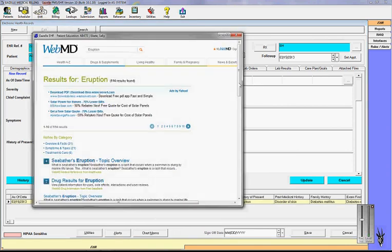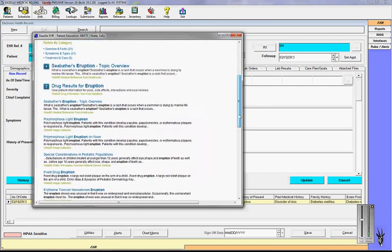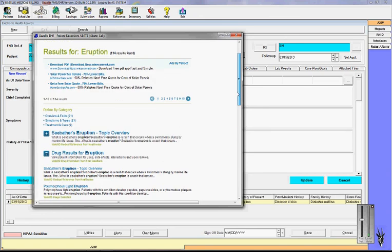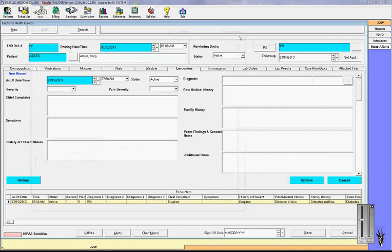And here's your eruption. Drug results for eruption, sea-bath eruption, different types. Or while you're on here, you can search for more and print it out and give it to the patient. So this is your patient education. Very neat. That is very nice. Didn't know that. Cool.